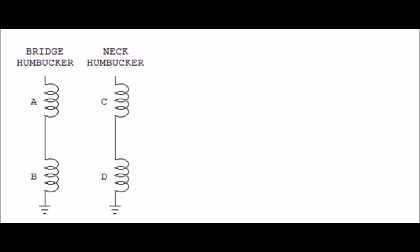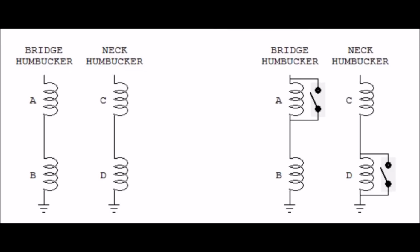In order to get a bigger variety of sound from the guitar, manufacturers have sometimes added additional switches that can disable some of the coils, as shown here on the right. Disabling or splitting the coils, as shown here, can make a humbucker sound much more like a single coil pickup and give you a different sound. Options like this, along with the pickup selector switch, can give your guitar a lot of variety.